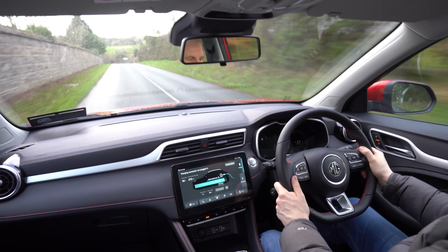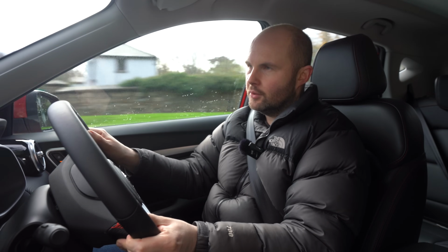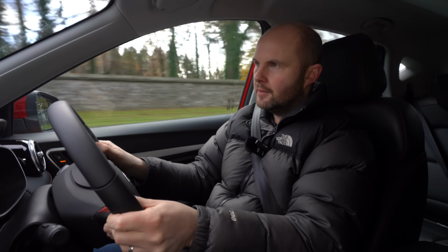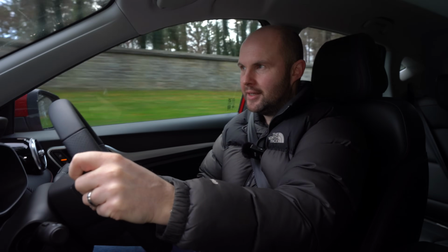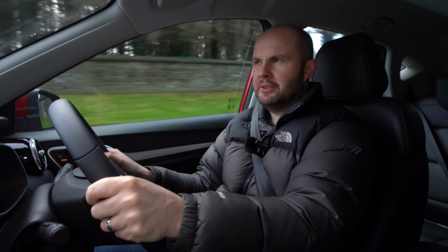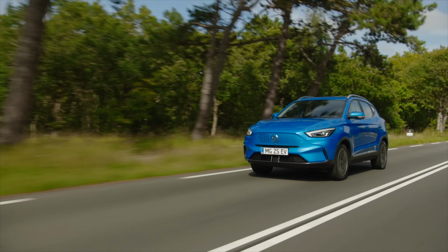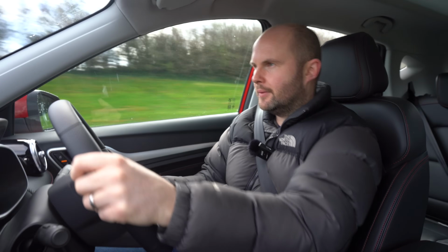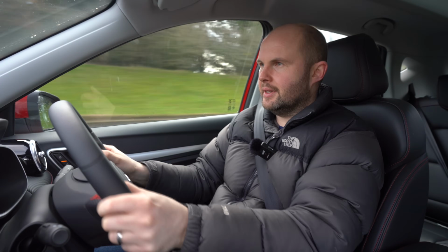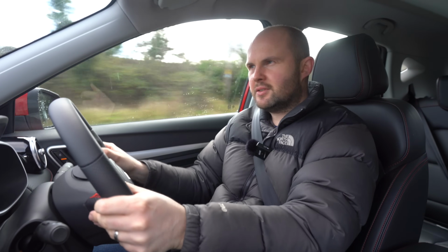Noise-wise, do we have any pillar action? There's a bit. It's a very windy day though. I do feel pushing it into a bend and accelerating at the same time, you might want to just dial that back a little bit. I feel like, hang on now, I want to stay on this side of the road. But yeah, it doesn't like that. It's planted though.